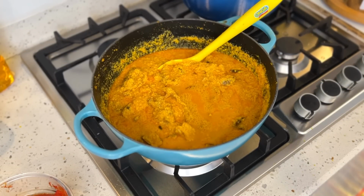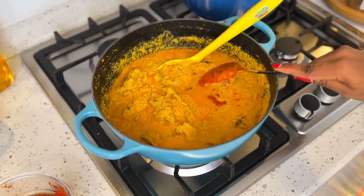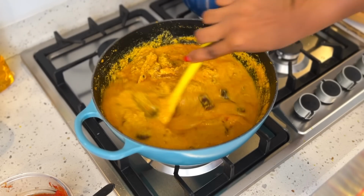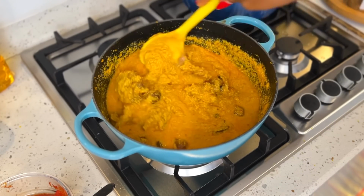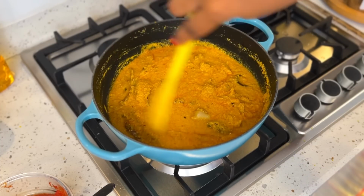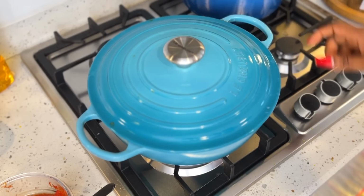At this point I'm also adding some atarodo, just to give it a little bit of a spicy kick. I mix up again, and what I do afterwards is I just cover it up and allow it to cook until it is completely cooked. This will take about 20 to 25 minutes.